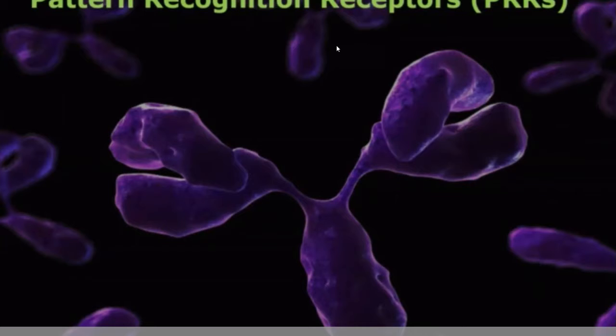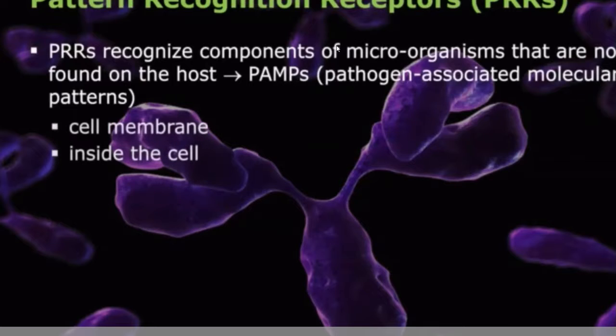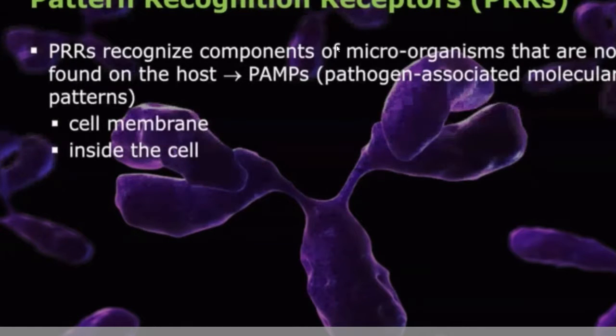So a little bit more about pattern recognition receptors. They recognize molecular components of microorganisms that are not found on the host, and these are described as PAMPs, pathogen-associated molecular patterns. And the pattern recognition receptors can either be on the membrane of the immune cell or inside the cell. And those ones that are inside the cell are particularly adapted, for example, at detecting a virus or some bacteria that infect inside cells, because no point having them on the surface of the cell if the virus is already inside.